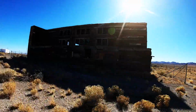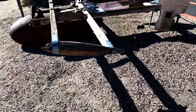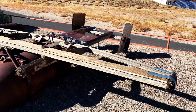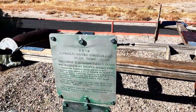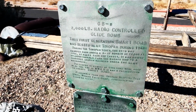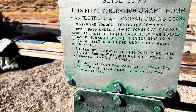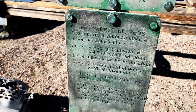Field test teams from the Special Weapons Branch, Wright Field, Ohio, arrived at the base during 1944. Their mission was to test secret guided bombs at and near the base. Those tests were the foundation of the 21st century smart bombs. During August 1945, Tonopah Army Airfield was put on inactive status. By 1947, the base was declared excess. Today, what remains of one of the nation's largest World War II pilot and bomber training bases are 2 hangars in various stages of disrepair, acres of concrete foundations, the runways, and Tonopah's airport.